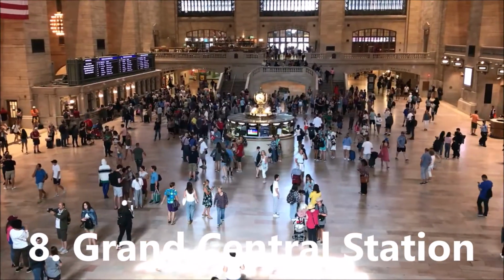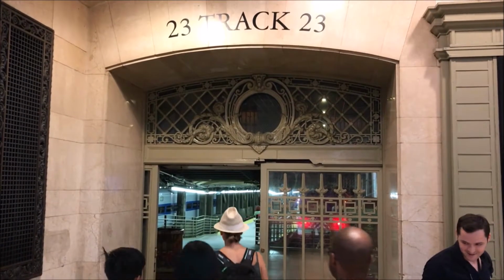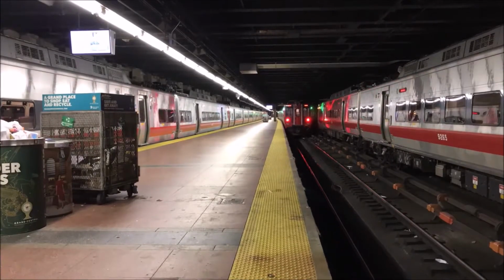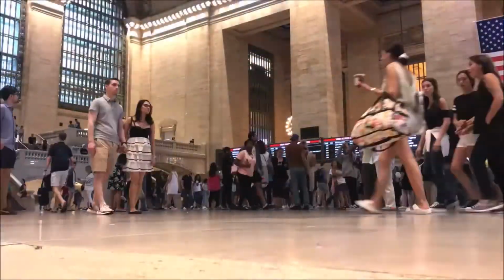And eighth on our list is Grand Central Station. Some of you might wonder why we have a train station on our list. And of course, Grand Central Station is a train station, but it's a lot more than a train station. First of all, Grand Central Station is great for people watching. You have thousands of people swirling around. It's like a beehive in there.